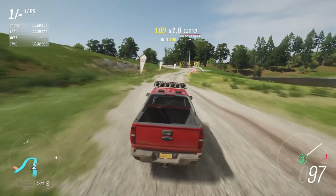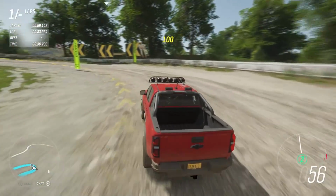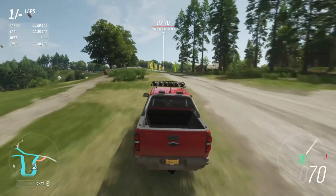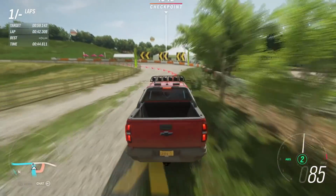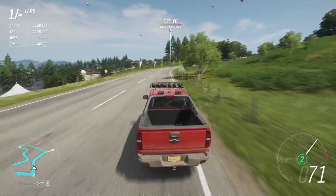So, I do have a feeling, though, that this Colorado does feel a little bit faster than that Ranger Raptor. Again, that 50 horsepower is definitely making a difference. Oh, we should not have been dropped down into first gear there. That's not good. All right, come on. Here we go. Across this corner. Let's see. Oh, boy. Here we go.